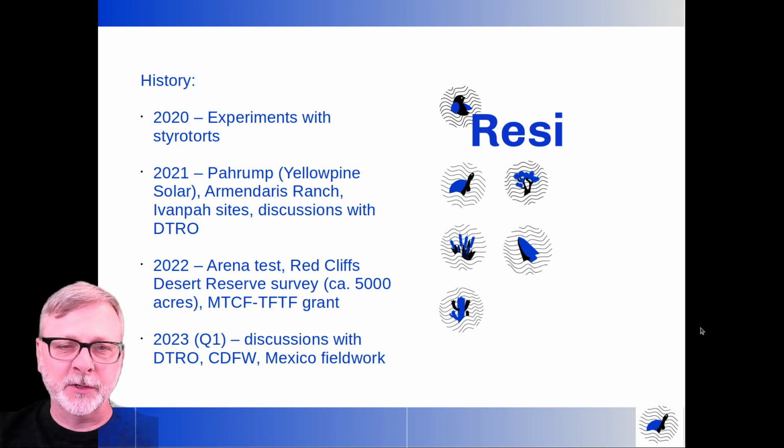I might mention also that Resi has received a Marine Turtle Conservation Fund grant from the Fish and Wildlife Service to apply this method to do population counts of bolson tortoises in northern Mexico, and that's something we're going to be working on. We're going to be going into the field in a few months, actually.